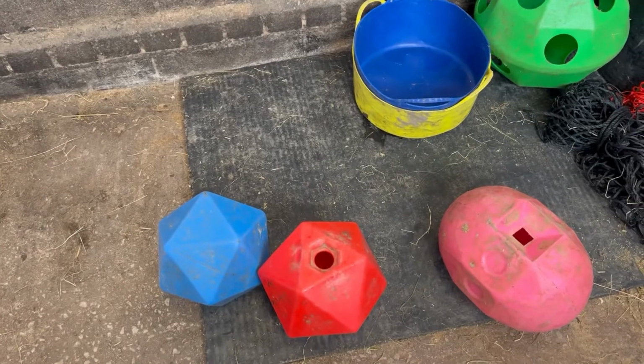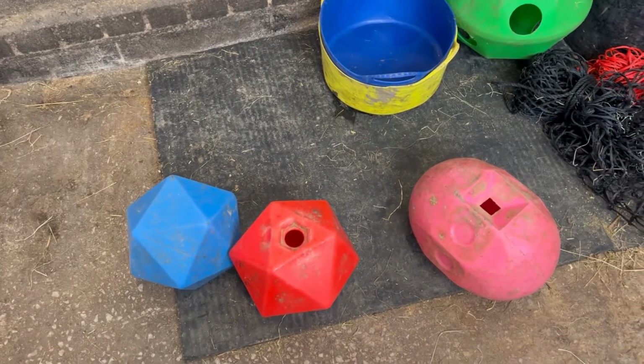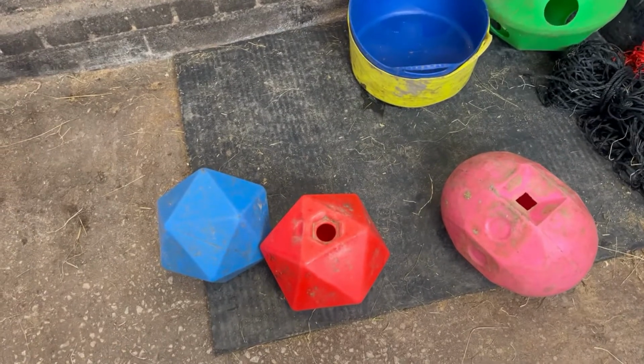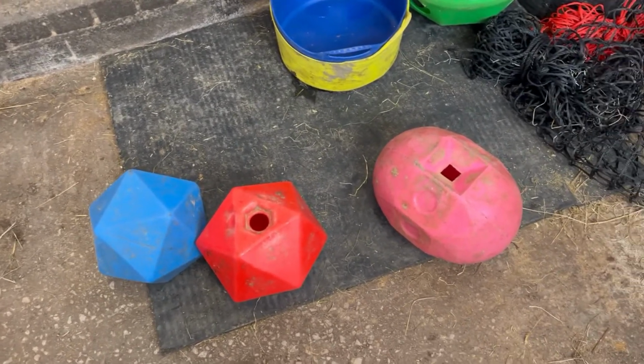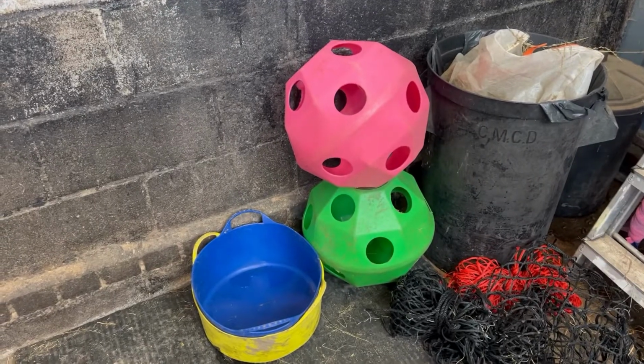Treat balls, colour coordinated to each horse, except Seth has to have the pink one because he struggles with the others, because the pink one has 2 holes in it. We have the hay balls, they're Daisy's.